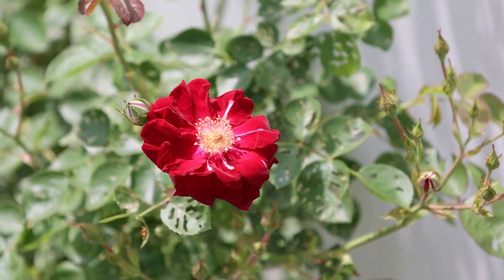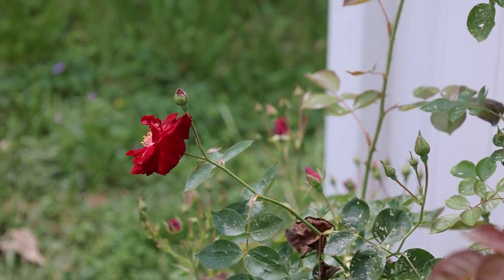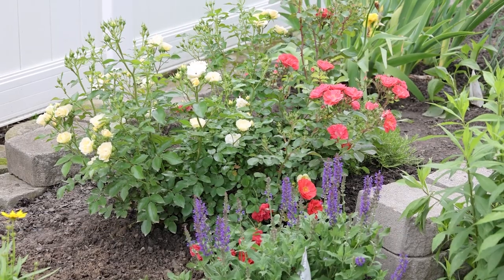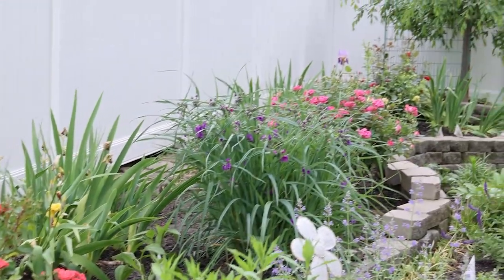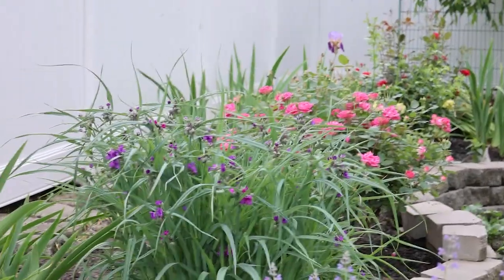My first rose is blooming. Our climbing rose. Surprise! Here are some drift roses that I've featured on a separate website page. This is always a beautiful scene.